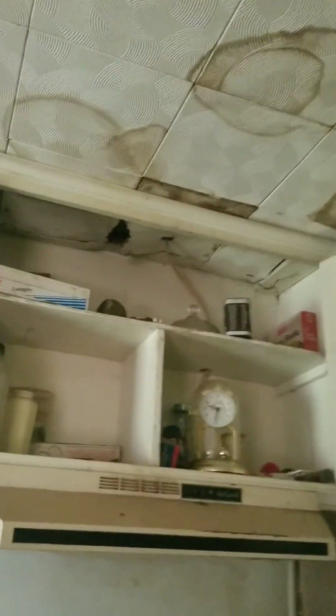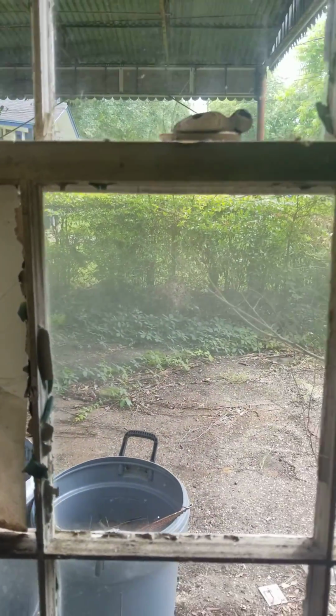Also the flooring. The flooring in here is, in some places, weak and a little spongy when you step on it. I'm a little surprised that I don't see any broken windows. They're so old. I said they really look antique. Ah, we do have a broken window pane right here. And this is the kitchen window that faces the driveway.